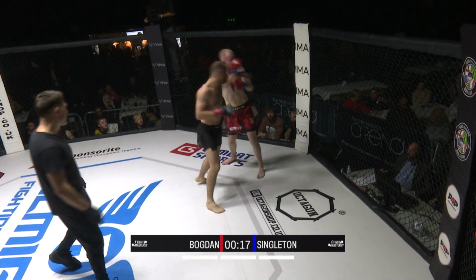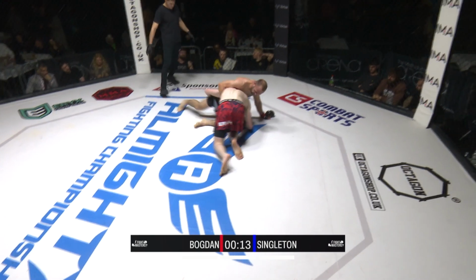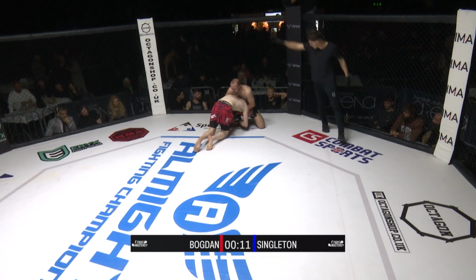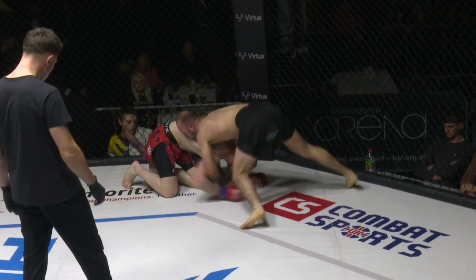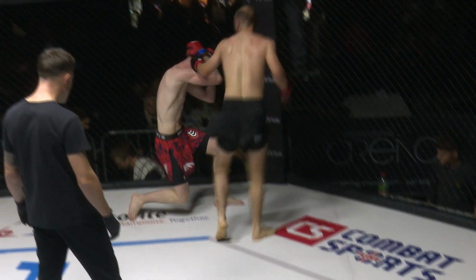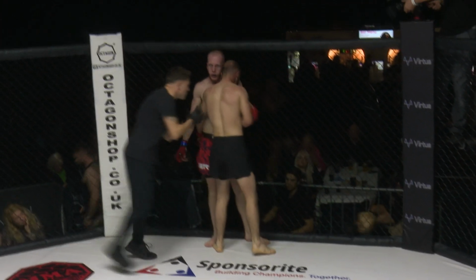I think we need something big for him at the end of the round. And you could see he was waiting for him to disengage to throw, but Gavril beat him to it again. And he's going to hit on the break there. Right hand. Great fight.